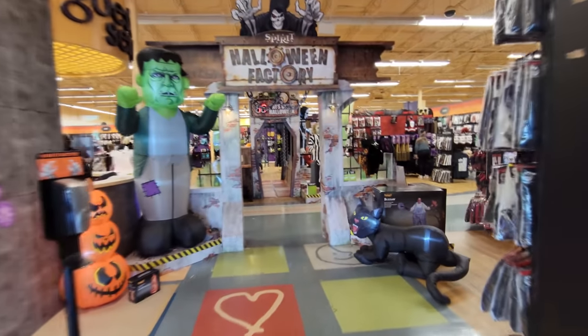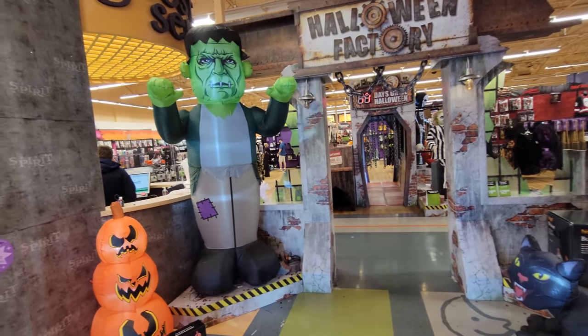I see some inflatables. Okay, guys, yes, I am so happy to see that there are animatronics set up, animatronics on the floor for sale, and they took the initiative and put up inflatables in places where there should be animatronics that they're not gonna set up. That girl walking just scared the crap out of me.